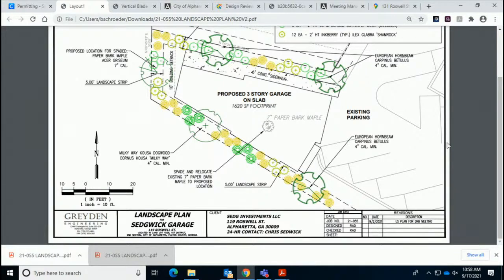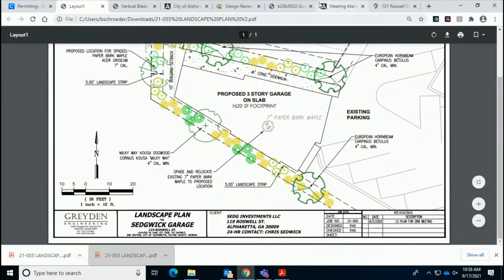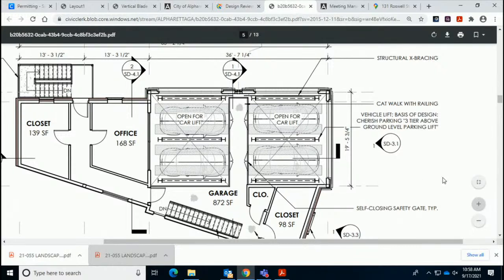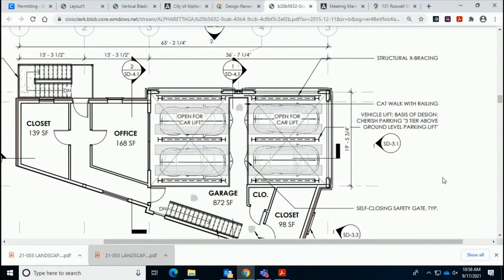Okay, I'm going to jump back again. Kenny, the vehicle lift system is called a Cherish parking system of some sort. Have you used one of these before? Have you dealt with one of these before? I haven't myself.